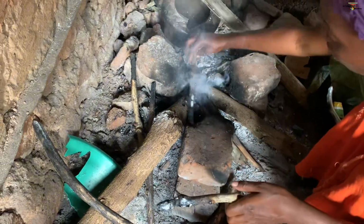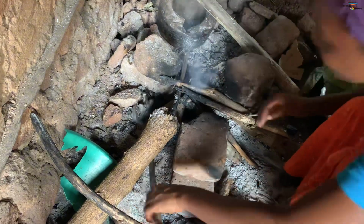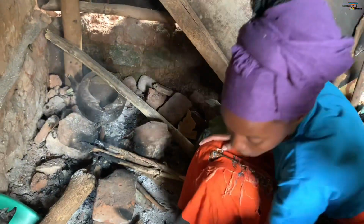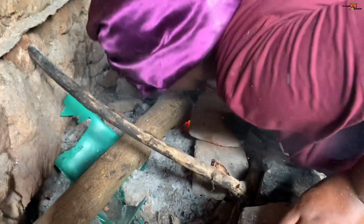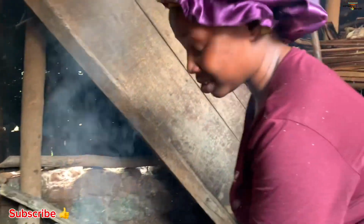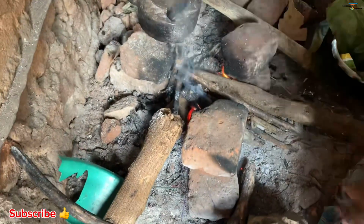Now you're going to blow. Okay, it's okay, you use your mouth. You know that I invited someone here and she used the pipe to blow. Are you kidding me? Yeah, she used that. So blow so that the fire can be. So guys, I think you can see our fire is now blazing very well. So that means that it is now ready to be used.